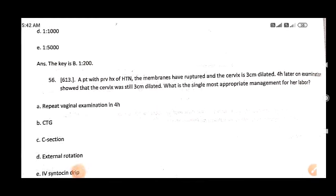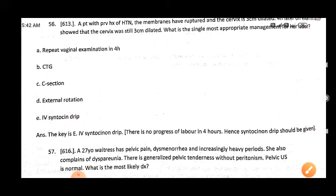Now, a patient with a previous history of ruptured membranes has a cervix 3 cm dilated. Four hours later, on examination, the cervix was still 3 cm dilated. What is the single most appropriate management for her? So give her an IV syntocinon drip, that is an oxytocin drip. This is no progress of labor in 4 hours, hence a syntocinon drip should be given. Okay.